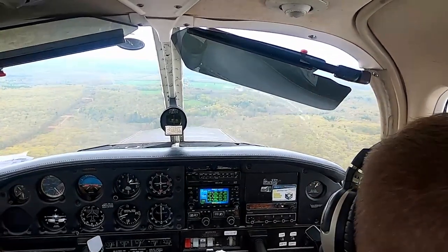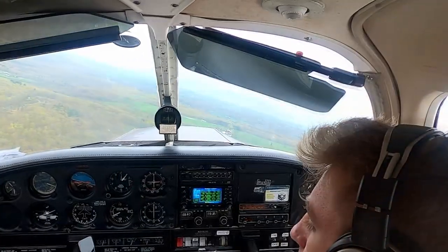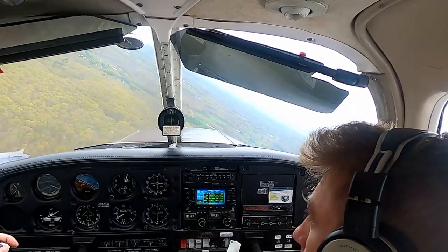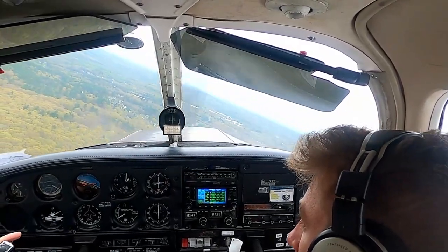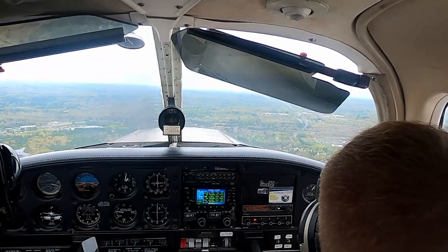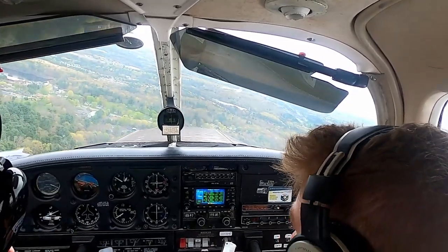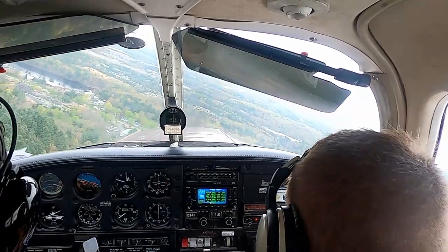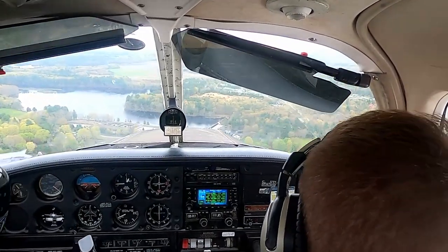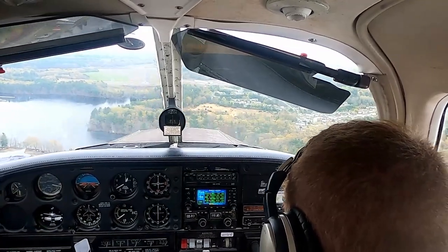With precision landing approaches like this, it's okay to have a longer final just so you can get yourself zoned in. Windham traffic, Cherokee 302, turning left base, runway 9, full stop, Windham. Okay, 80. Second notch. And I'm going to do the same landing spot. Windham traffic, Cherokee 302, final runway 9, full stop, Windham. Okay, get my airspeed down, get the power out.